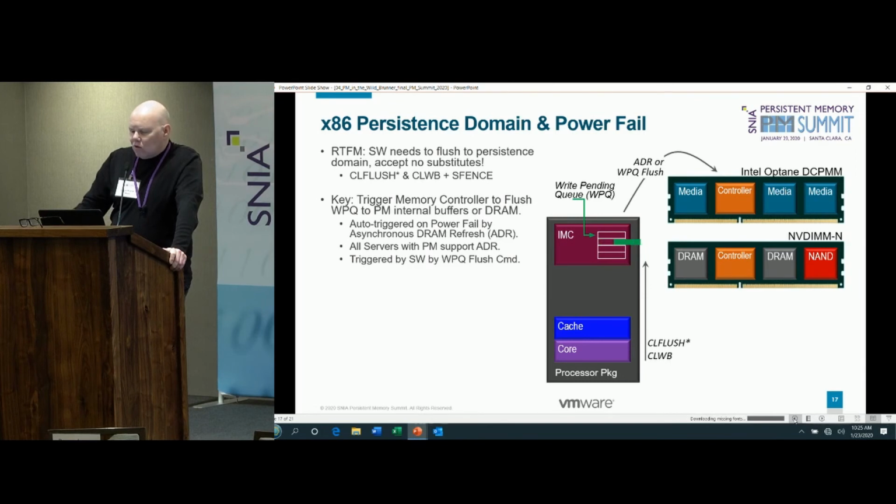Now, what do you do, however, if you lose power in that case? A number of smart server people and Intel have defined a mechanism called asynchronous DRAM refresh. A platform can inject a signal into the processor, and if the platform provides enough energy reserve, the processor will dump its write pending queues out to DRAM, including to persistent memory. In the case of an NVDIMM device, it will end up in the DRAM of the NVDIMM device, and in the case of an Intel persistent memory device, it will effectively end up in the media.